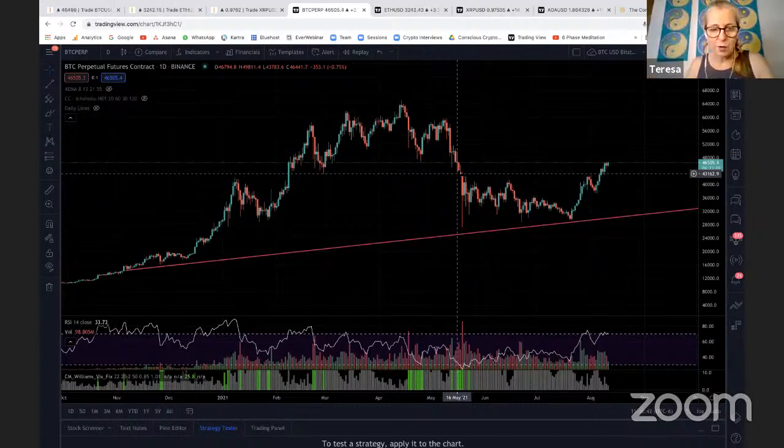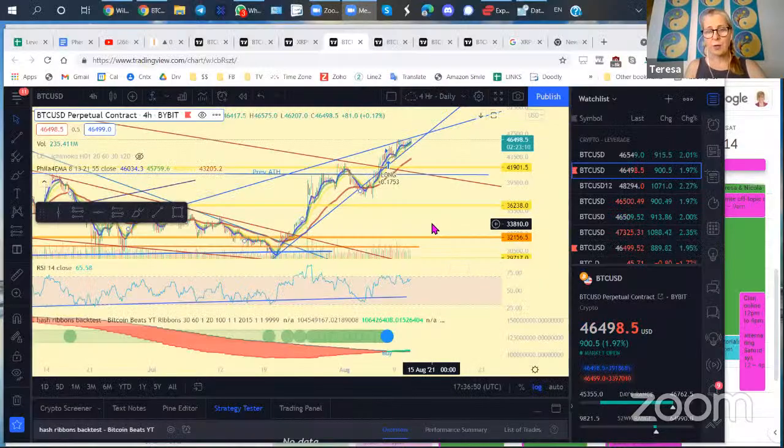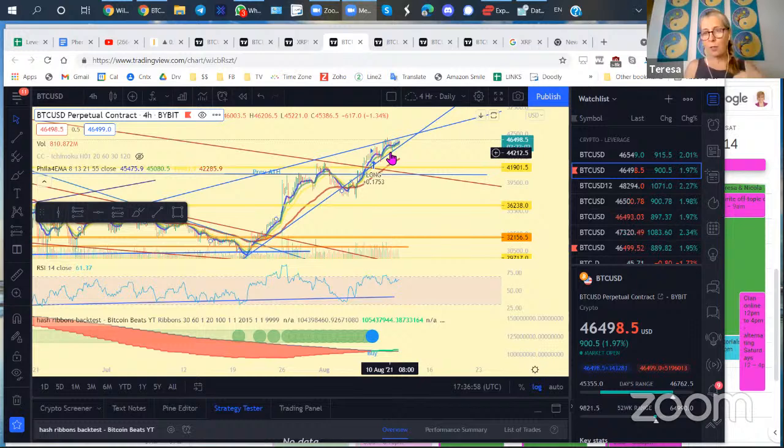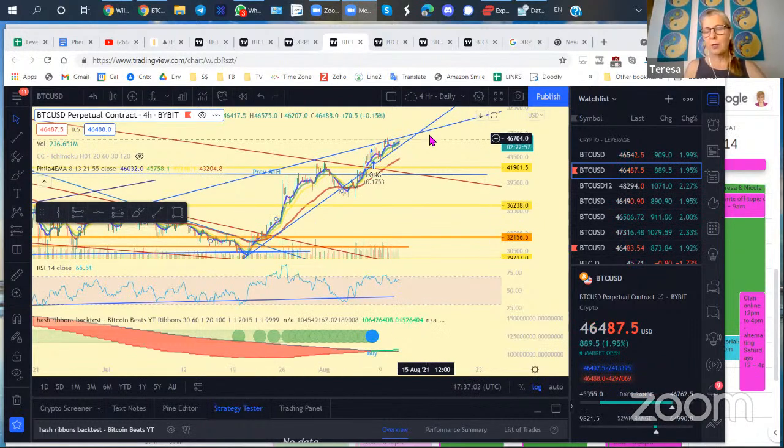Awesome. Okay, let me share my screen again. One of the things that's super important is that you start to learn to recognize when the market's turning around. That doesn't mean the bear cycle's back on. It just means you've got to know when to take profit, when to scale out of your trades, and when to scale in.